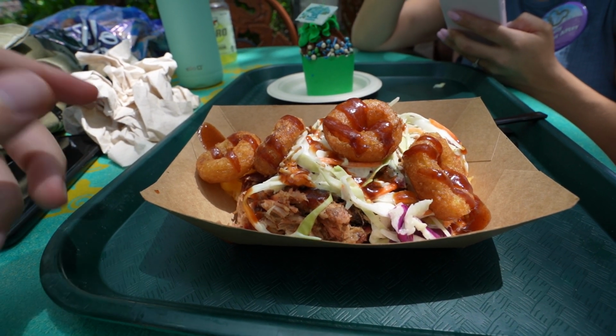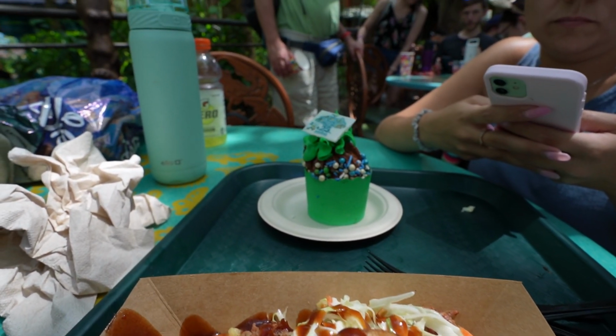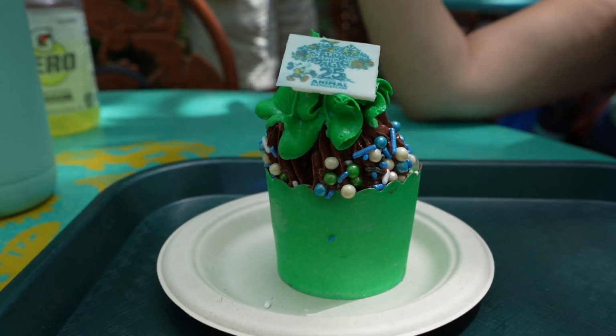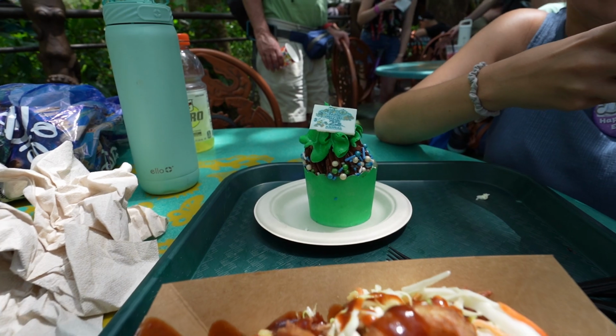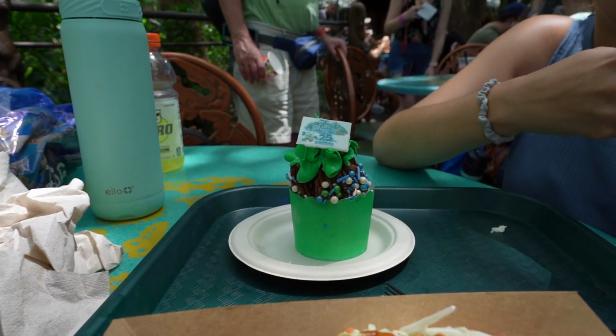All right, we have the baked pulled pork mac and cheese here, and then the exclusive item for today will be this cupcake here, which is the 25th anniversary cupcake here at Animal Kingdom. So we'll let you know what we think on that. I believe it's a chocolate cupcake. I'll get you all the information on that. But obviously we're pretty hungry, so we're gonna make sure we get some food in our system before we go knee deep in the sweets.